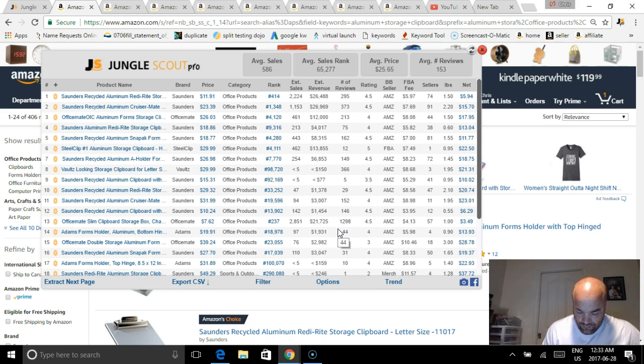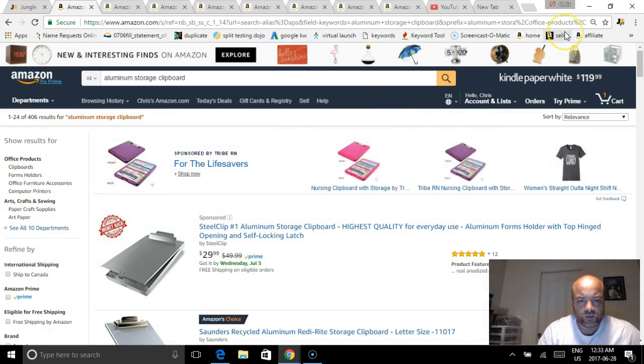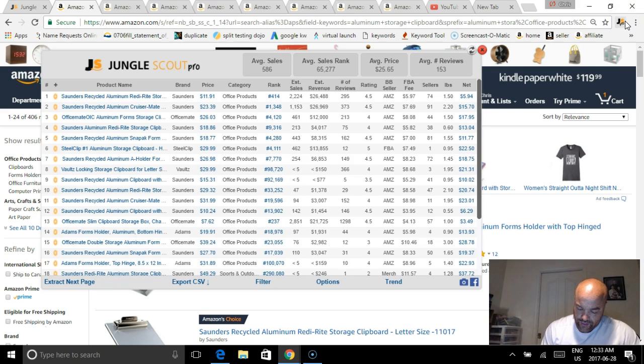Aluminum storage. What did I call this again? Sorry. Aluminum storage clipboard. Power keywords. We're going to add in our 4 criteria matches. Okay, so we said price. How many? There were 7 price point matches. And we add an average price point of $25.